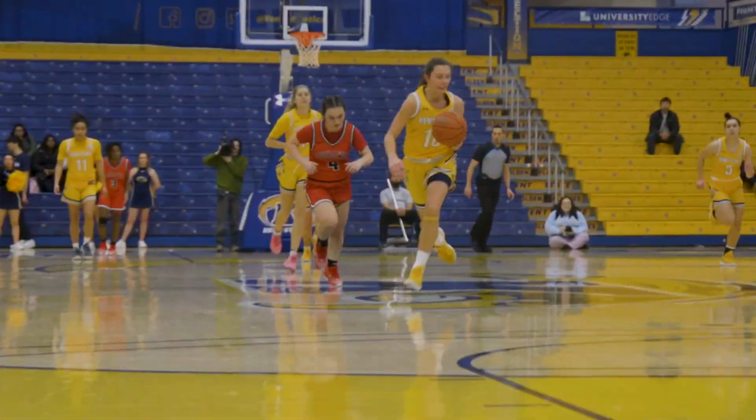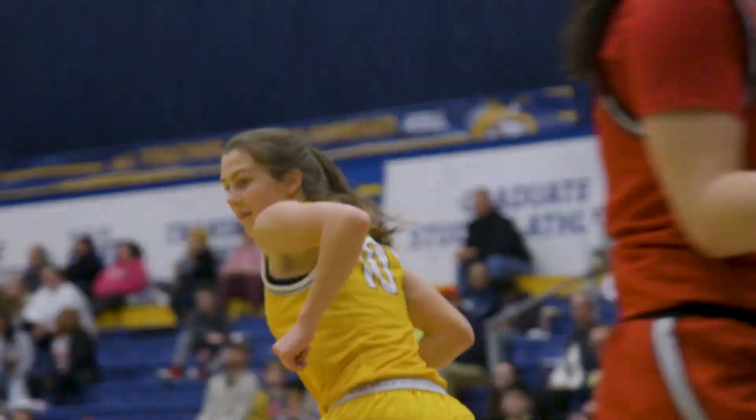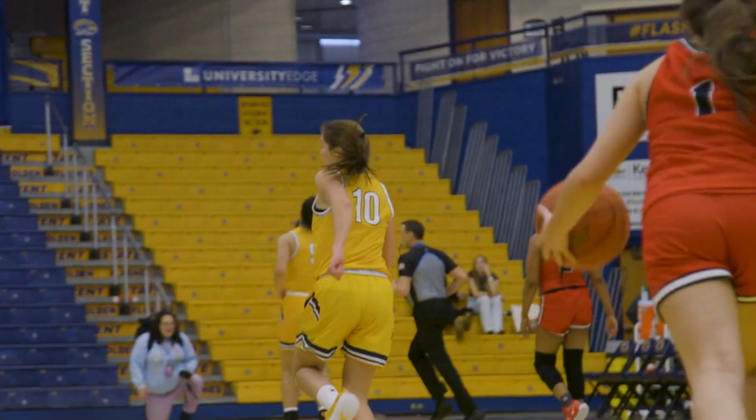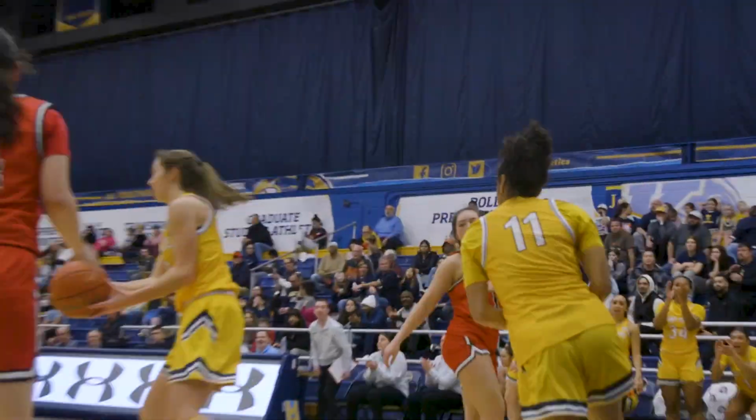Rest of the way, that pass in the front court stripped away by Meyer. She'll speed in the other way and laid in with a right hand. He bounced around to Babbitt. Into the front court, lob ahead, Linton streaking down the floor, righty lane is home.